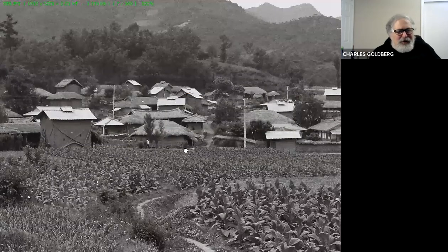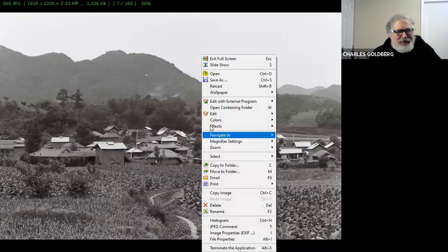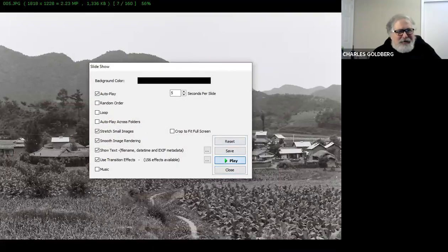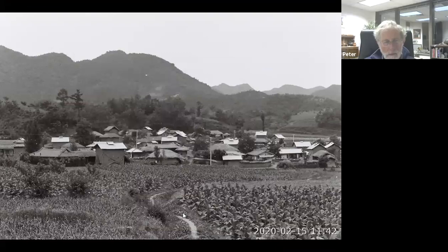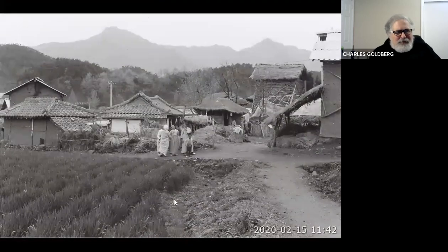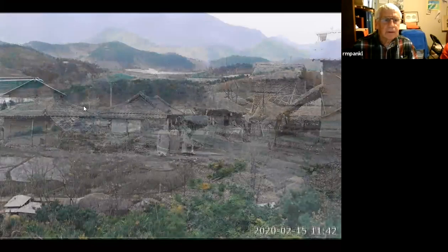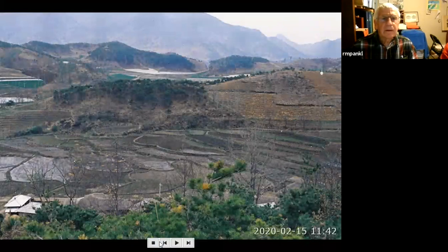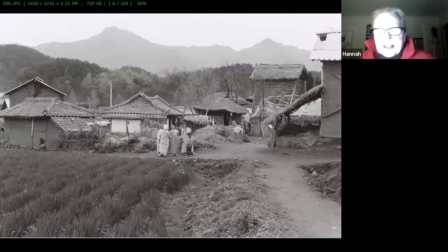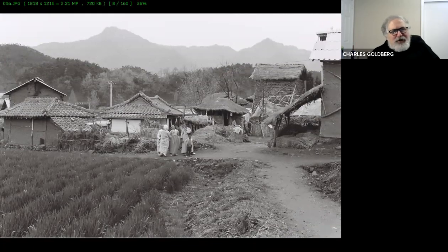Okay, so we already saw that. Now, come on, I gotta get this thing. I'm sorry that this is not... trying to get this to, here we go. Here's another view of Umji. You can see the tobacco. Whoops. I don't have as much control over this as I would like. Going back to your 5-second request, maybe I'll put it on 20 seconds or something.